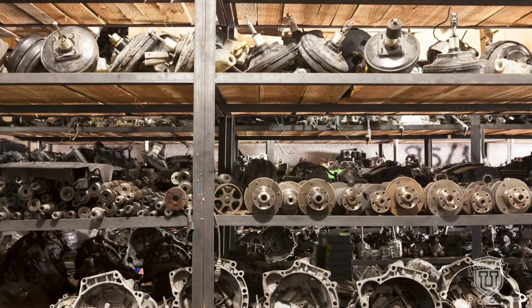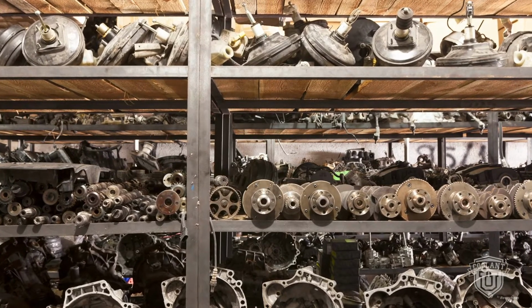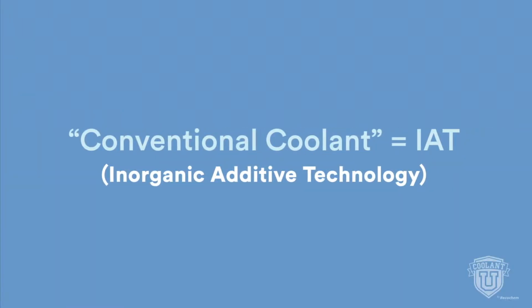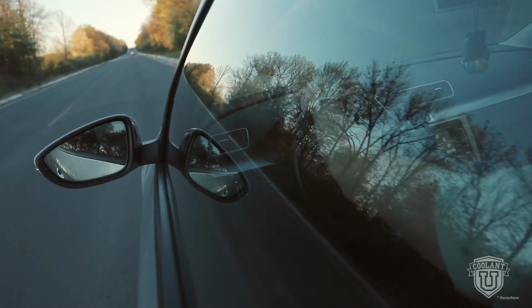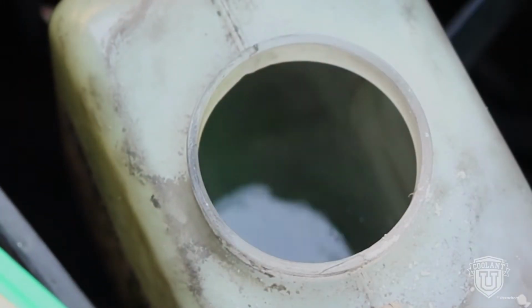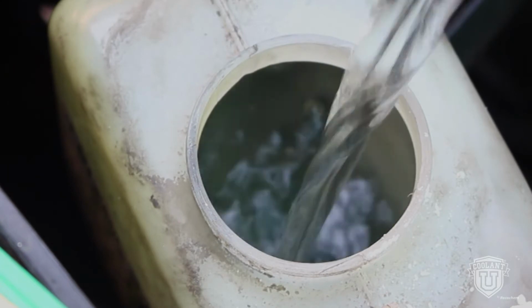Also, older vehicles usually have aftermarket replacement parts installed, introducing a patchwork of different metals that the original specifications never predicted. Luckily, conventional coolants contain IAT, or inorganic additive technology. IAT corrosion inhibitor packages can protect a wide variety of metals. Conventional IAT formulations can prevent corrosion for up to 80,000 kilometers, or 2 years of service life. A complete drain, flush, and refill may be required to keep the cooling system in reasonable condition.